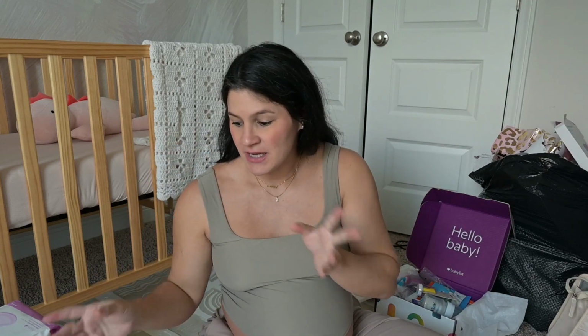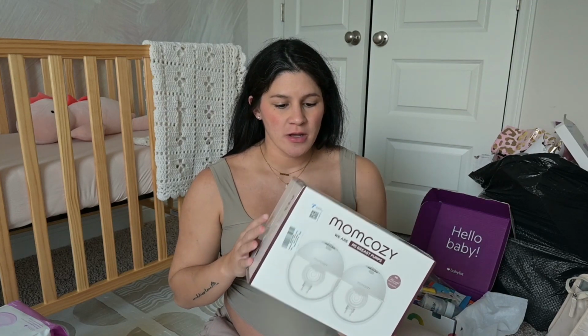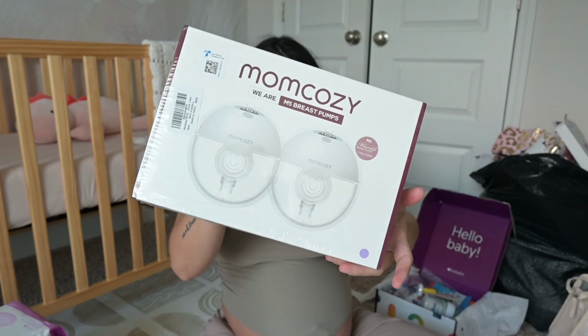Baby stuff. I haven't picked out her announcement muslin little blanket. I haven't picked out her outfit yet. I'm still working on that. But other things I wanted to pack for myself, I saw to bring your breast pump, which I'm testing out this Mom Cozy breast pump that I got off Amazon.